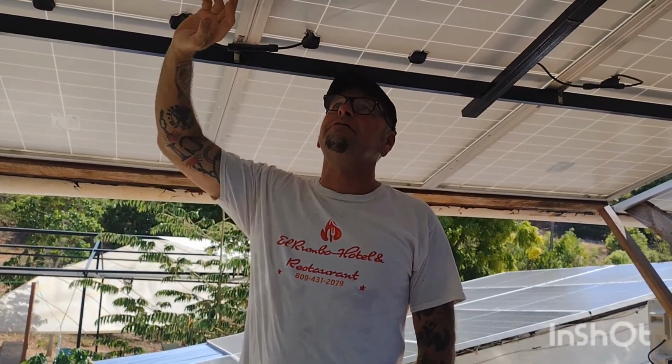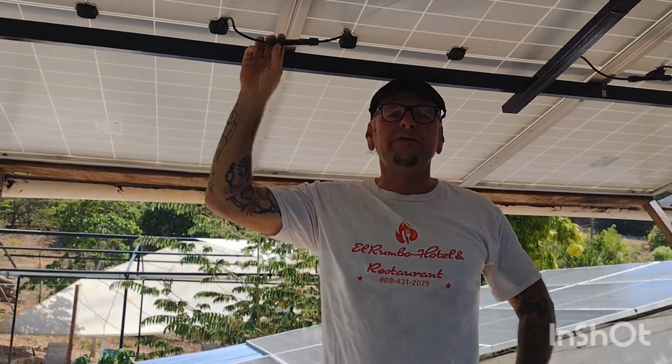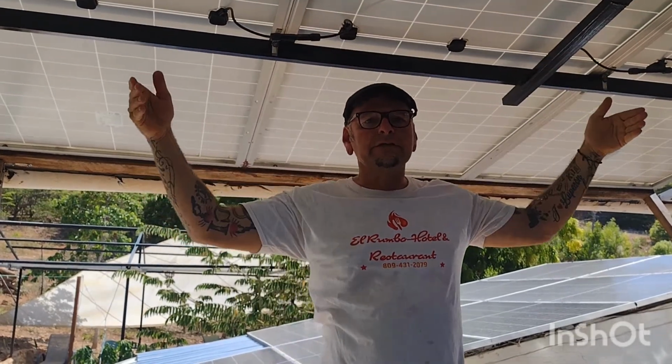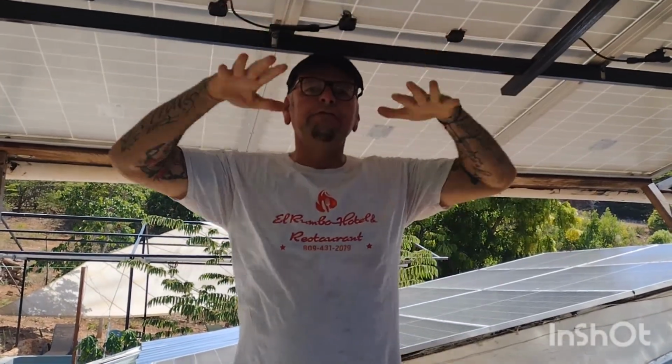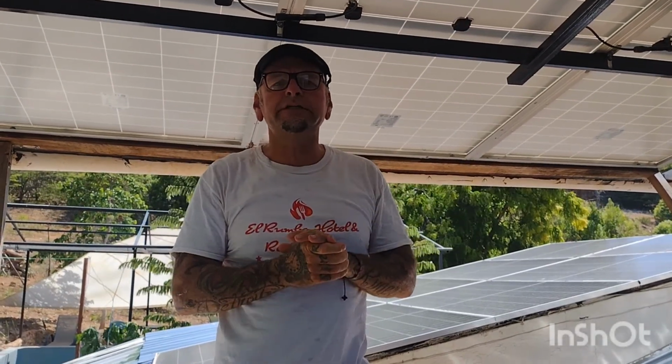These solar panels are 415 watts. They're only $140 a piece, and they just snap together. So if you take 9 of these and snap them together, the voltage is going to go way up. It's going to be like 130 volts, which higher voltage moves super easily.